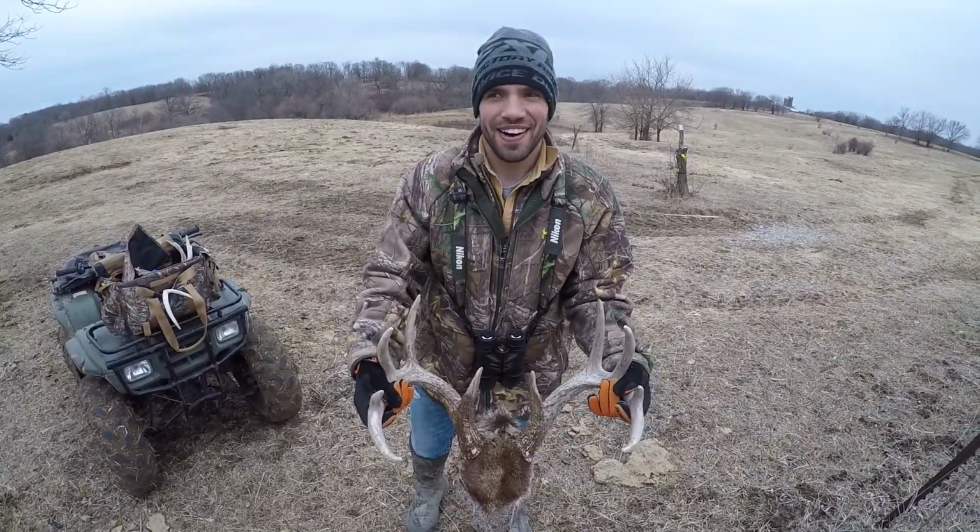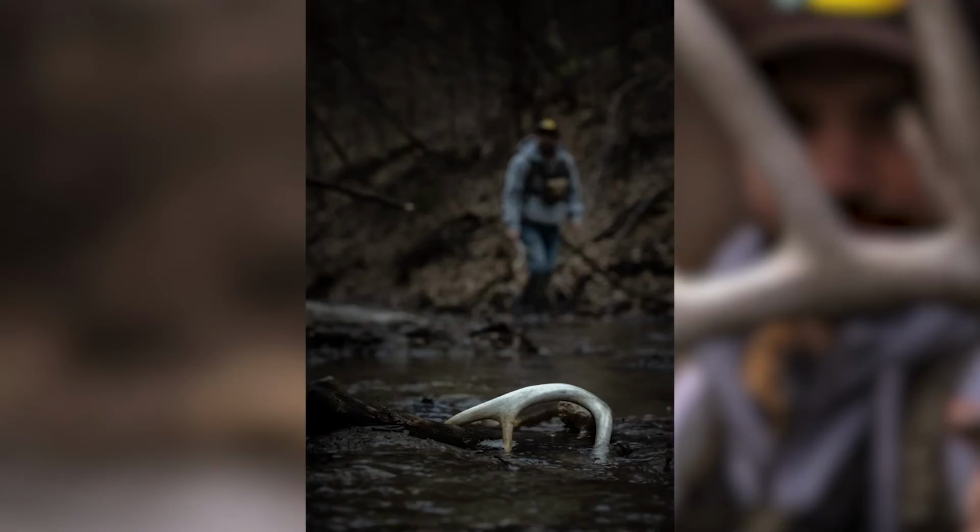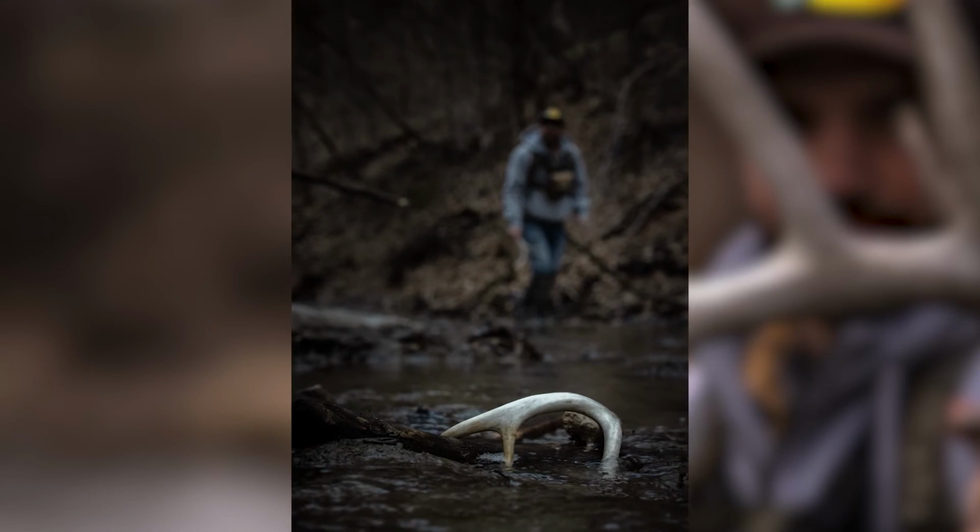Now remember, the biggest thing to remember when it comes to trying out shed hunting is just to get out and enjoy the outdoors with family and friends.